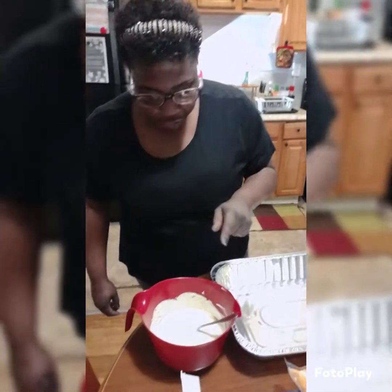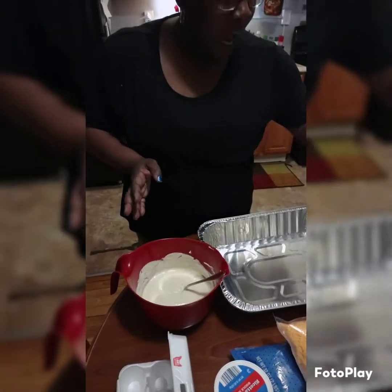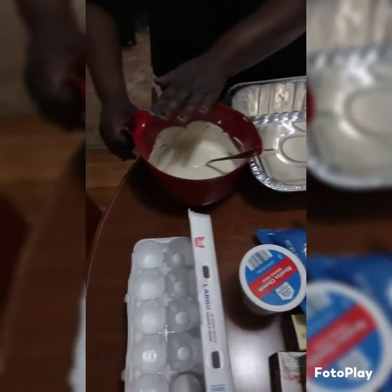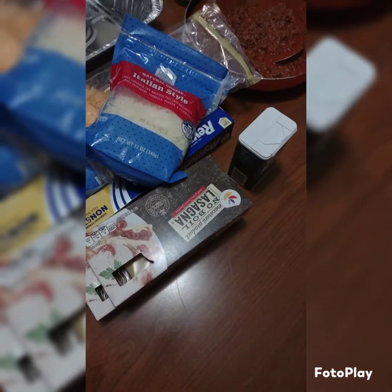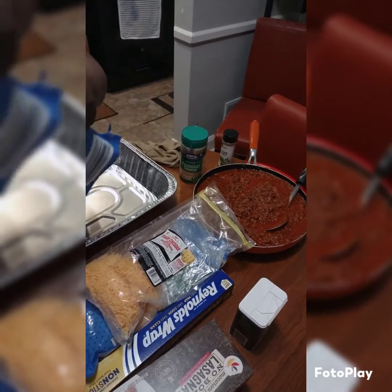Next, we're going to start layering. I done got the sauce off the stove. I done mixed up the ricotta cheese with the egg. I have the no-boil lasagna. I have my Parmesan cheese and my Italian seasoning. So what we're going to do now is start building.